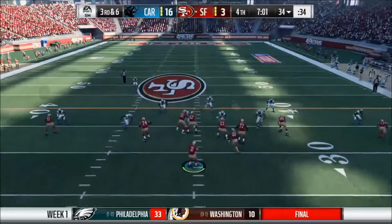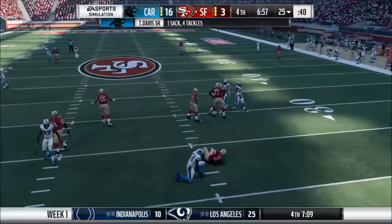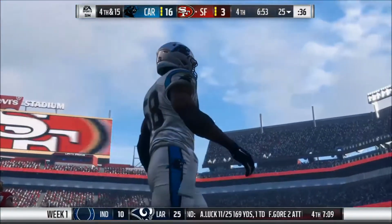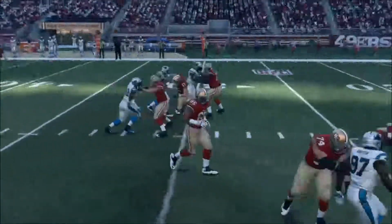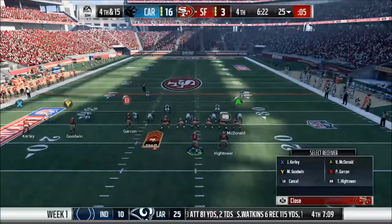3rd and 6. Hoyer feeling pressure again, and he's sacked again. I mean, this is ridiculous. What can you do if you're the San Francisco 49ers? I don't know. Just watch Joshua Garnett, the 2nd-year player here, as he just completely forgets about the free blitzer and decides to double team for whatever reason. And that results in a sack.